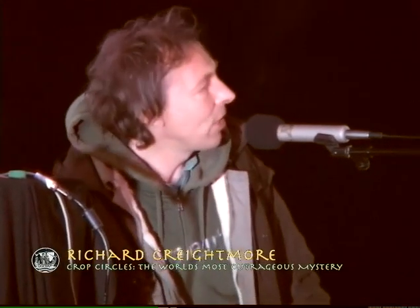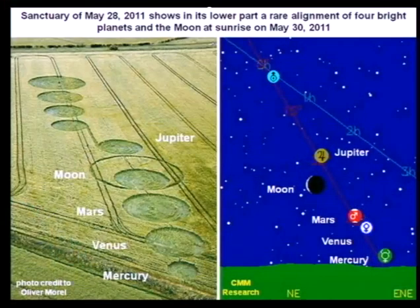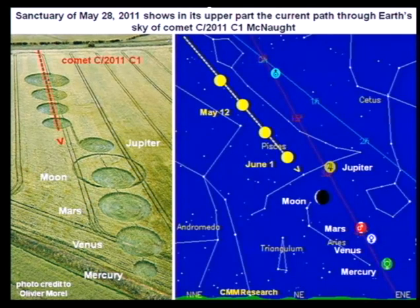So can you all read that? Shall I read it out for you? What the words say? Sanctuary of May the 28th, 2011, shows in its lower part a rare alignment of four bright planets and the moon at sunrise on May the 30th, 2011. And then the upper part shows the current path through Earth's sky of Comet McNaught.